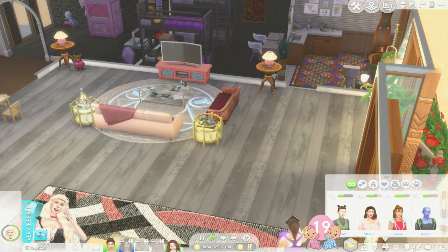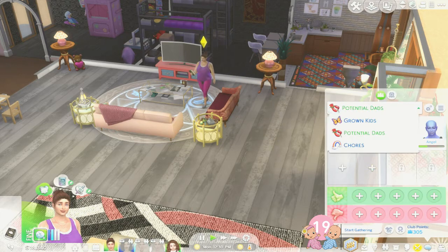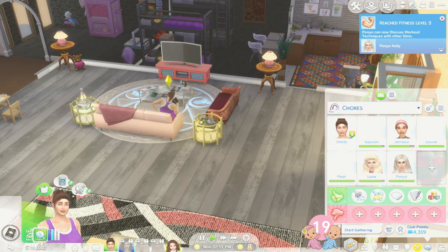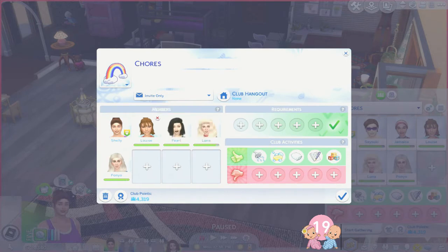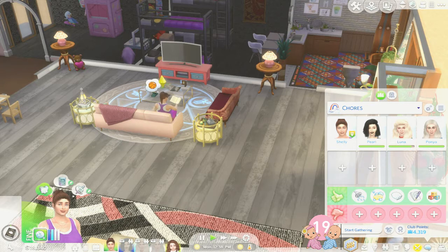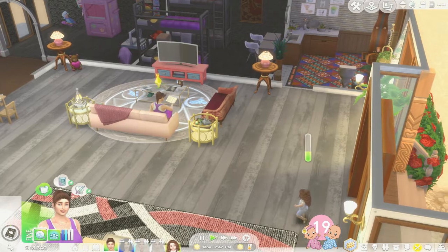Right, do I still have this group for the kids? Okay, not potential dads, the grown kids. No, chores. Okay, I can take Sasuke, Jamaica, Louise over. Awesome, awesome, awesome. Let's just fix this one. So Sasuke, bye-bye baby, Jamaica, and Louise. And we just have Pearl, Luna, and Ponyo at the moment. That's actually okay. And we'll start that. Okay. So we'll have that going all the time.